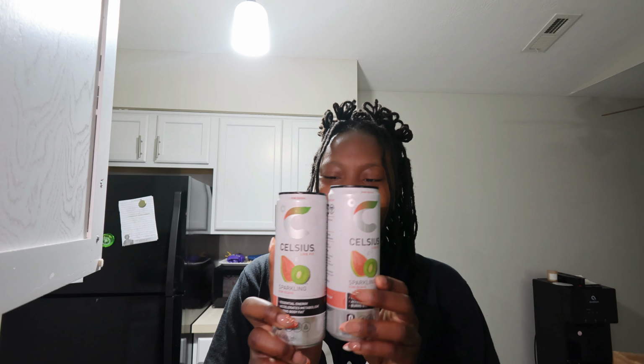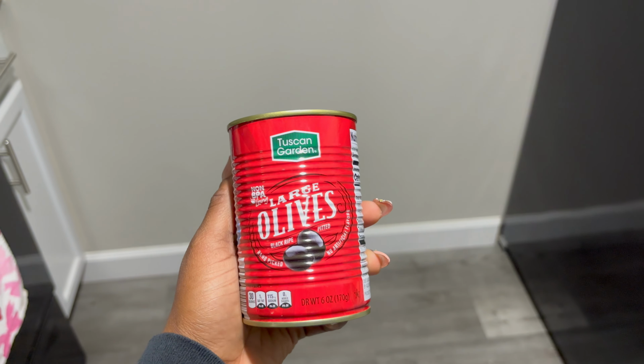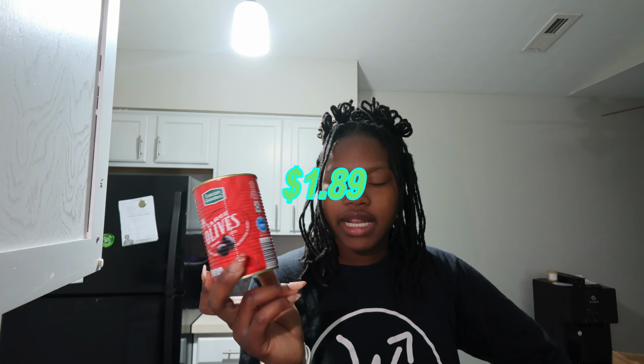And then I got 2 Celsiuses. These are 10 calories each and 0 grams of protein. They're only $2 at ALDI, which is pretty good. And then I got this can of olives for the chicken salad. I believe this was $1.89, and it only has 30 calories with 0 grams of protein.